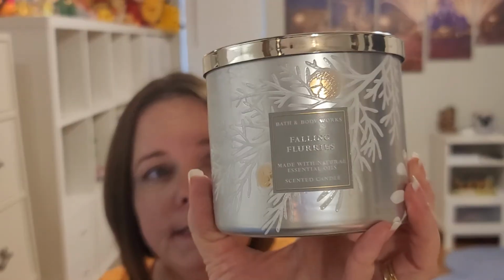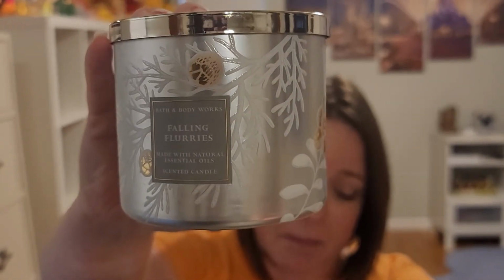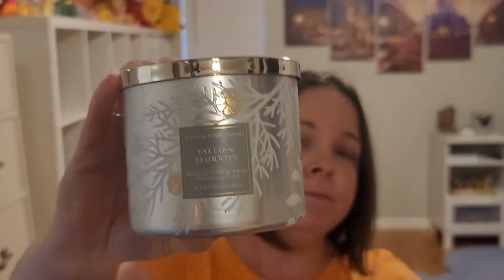All right, next one, last one from Bath and Body Works, Falling Flurries, and another pretty packaging here. Falling Flurries, it's frozen thyme, fresh eucalyptus, ripe pear, and sandalwood. And this is a bright, almost like a citrusy scent. What was in it again? Thyme, eucalyptus, pear. I guess the pear and thyme and eucalyptus are kind of coming across almost like a citrus. Yeah, I don't get a whole lot of sandalwood, but it's a good kind of fresh, citrusy pear type scent. We'll give it a go for $4.80. Okay, all right, so let me move around my stacks a little bit.